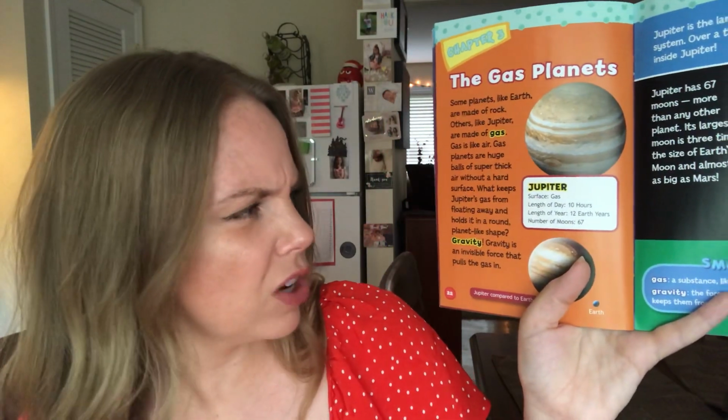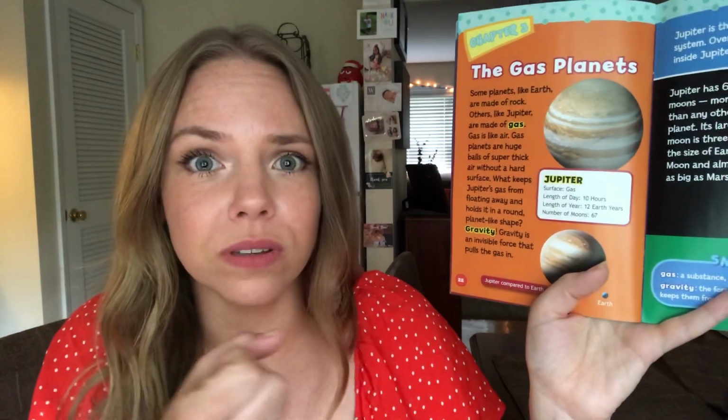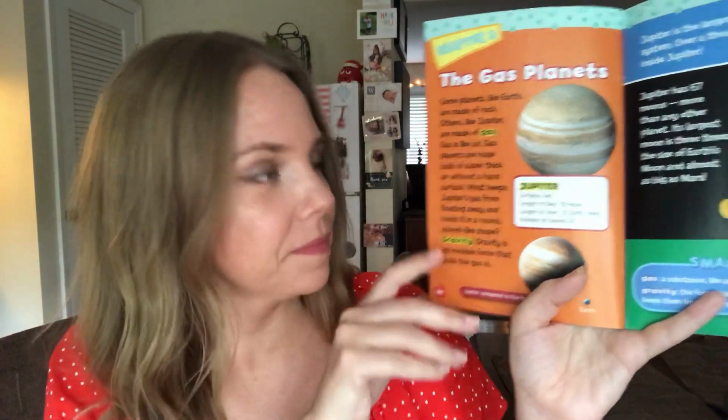What keeps Jupiter's gas from floating away and holds it in a round planet-like shape? Gravity. Gravity is an invisible force that pulls the gas in.